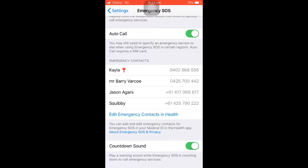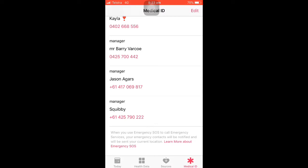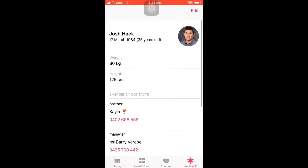So, I've got the managers, obviously, and my partner in there, saying that if there is 000 called in that emergency app when the phone is locked, it'll send these guys a text message with my location as well. To add people in there, you've got to go into your health app, but the good thing is you can go straight from here, just click on that edit emergency contacts in health. That'll take you straight through to your medical ID.